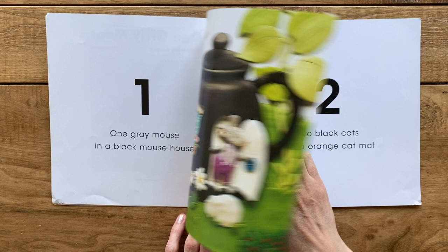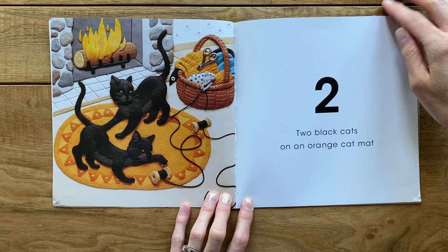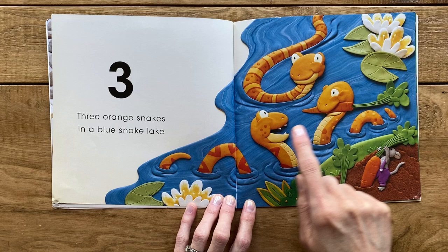Two black cats on an orange cat mat. Cat, mat. One, two. Three orange snakes in a blue snake lake. Snake, lake. One, two, three.